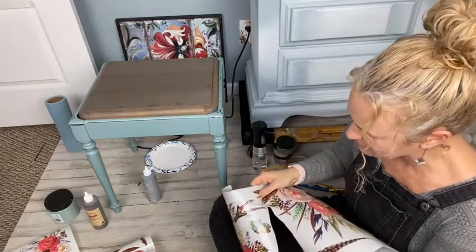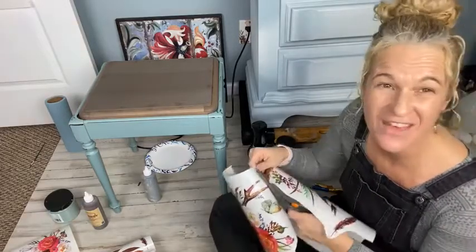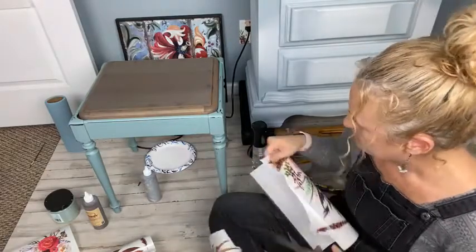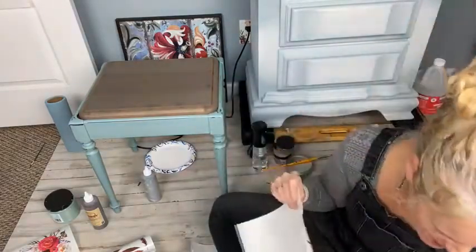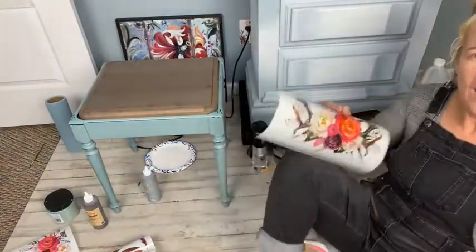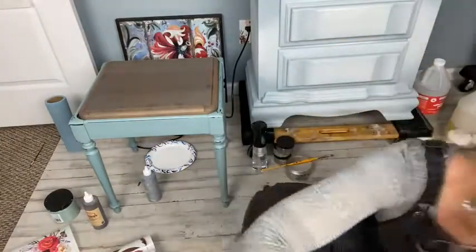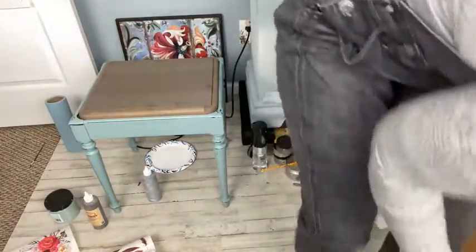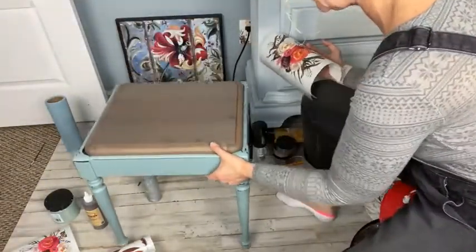I also painted a little tray today, and I thought that's what I was going to use this on. But I was standing over this when I opened it, and I was just like, oh, this is what I want to do. So I'm going to move this a little bit so that you guys can have just a perfect drop-down view of what we're doing here.